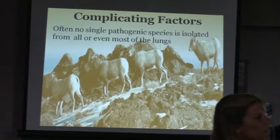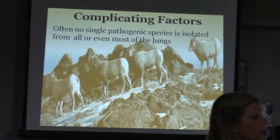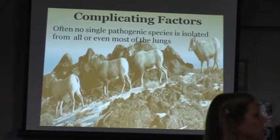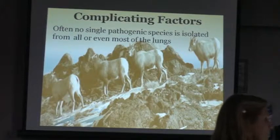That's one of their big diseases that they get. And oftentimes, whether you're talking about a cow, a sheep, a deer, a bighorn sheep, you can get a mix of different bacteria that you grow out of the lung. So you usually just don't see one bacteria or organism that's in there. So that's what they found in a lot of these bighorn sheep die-offs.